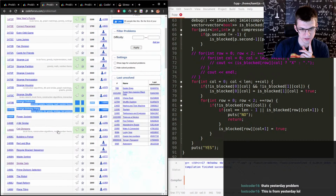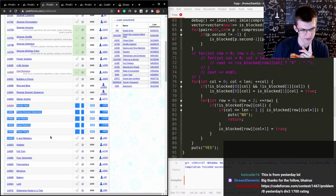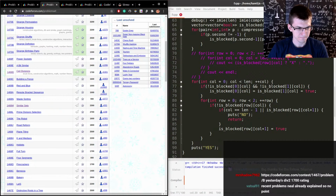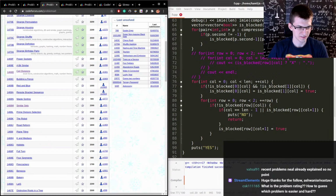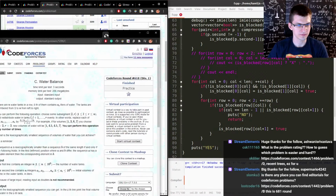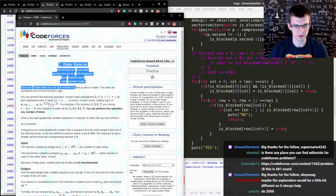What was there before? This was a standard round. Similar sets. Why did I open it? It's some kind of ICPC contest. Recent problems Neil already explained. Same for old problems. All right, so fine. I will do something older. This is Educational Promise. This is Water Balance. But it's division 1C, it's too hard. What is the difficulty of that?